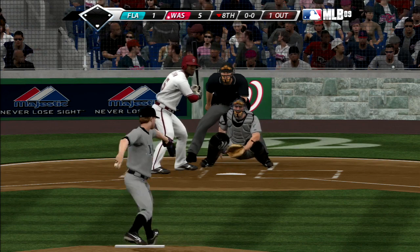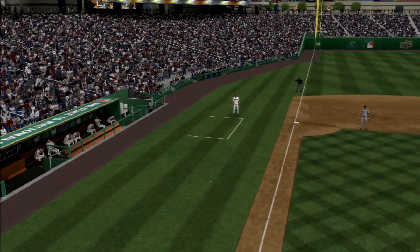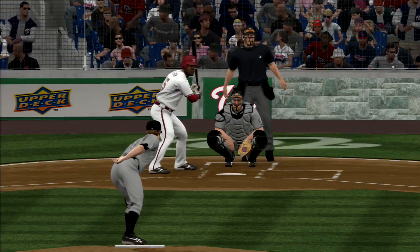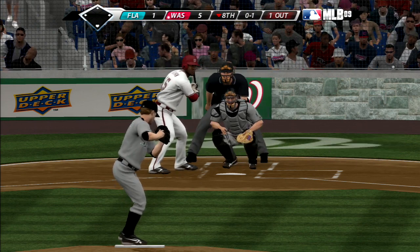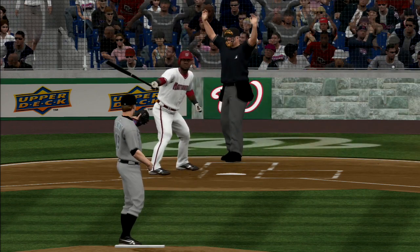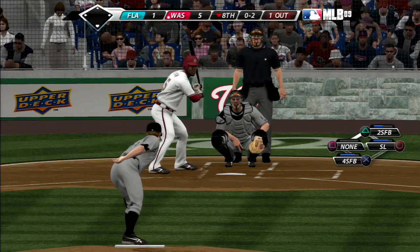Here's the pitch. Now a swing, and the barrel of the bat breaks in 2 that time. But this will be a foul ball. And a foul ball straight back. Bases are empty, 1 man out.